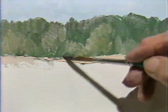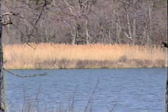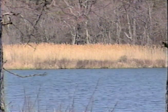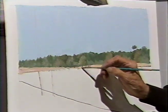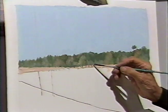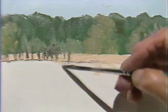The business of preparing the background to receive the details in the foreground is what I call layered painting. And the trunks of the trees are going in front of this meadow. They are growing by the waterside, and they are obstructing the view of the meadow in the distance with the trunks and the branches and so on.